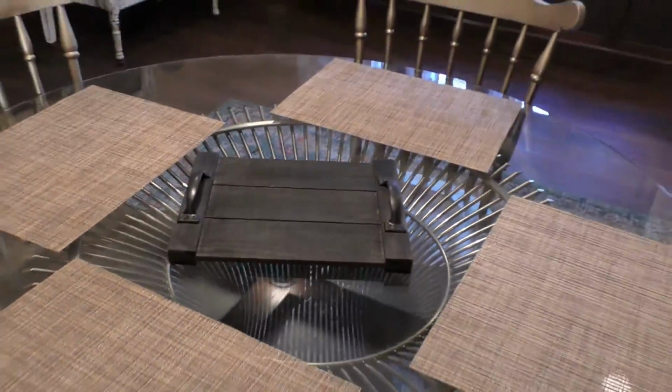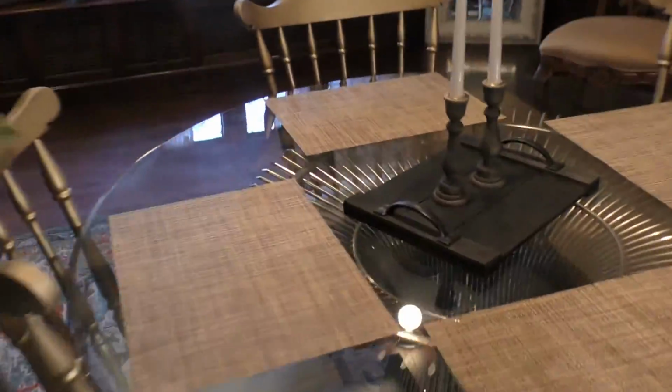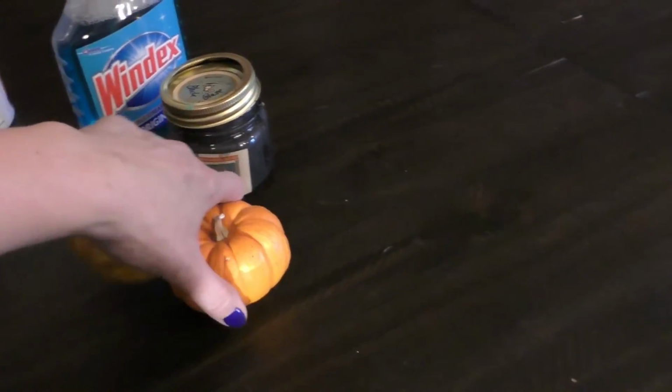All right, let's figure out where we want to put this tray. How about right here? I think that would be a good spot for it. Speaking of that black antiquing glaze, who was on my Facebook Live when we painted these together? All right, let's add a little bit of greenery right here, which I do love, my little sprigs of greenery, remember, that are hiding around this place. And then last but not least, let's go ahead and add on some pumpkins.